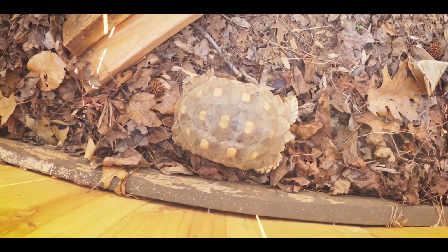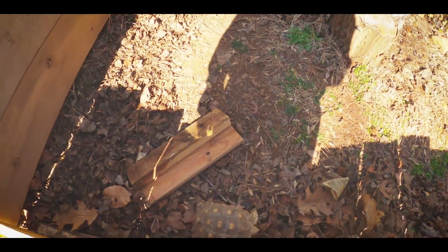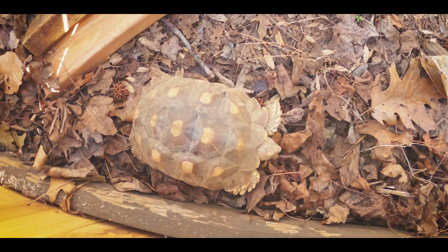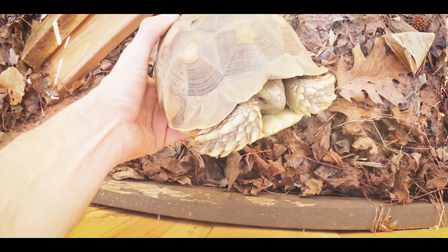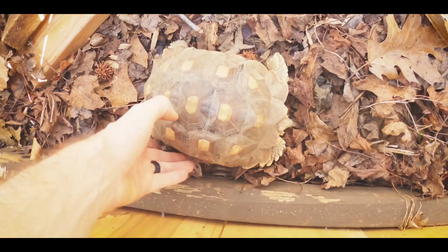Got this little guy hanging out. I'm cutting up some boards to fix a falling fence over there. And this guy's keeping an eye on all that stuff. How are you doing? Look like you're doing fine. Carry on, sir.